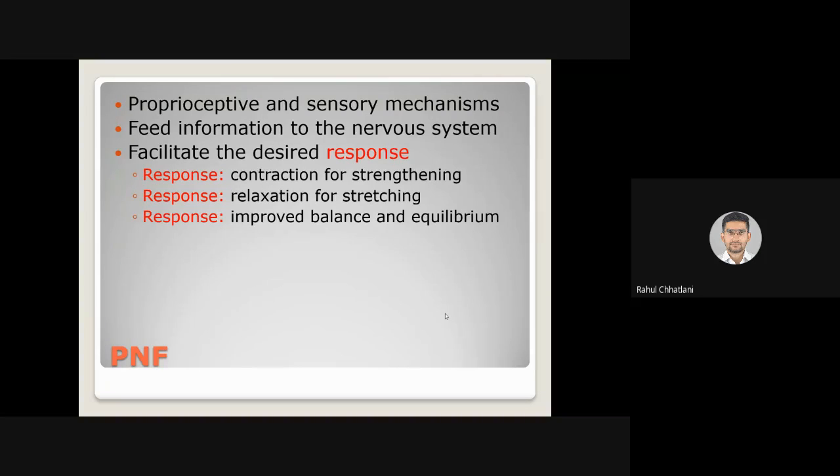Balance and equilibrium are to be improved. Balance is nothing but the ability of an individual to maintain the center of gravity within a given base of support. Right now I am sitting at this position. If I am able to maintain my center of gravity within the base of support formed by the seat, I will not fall. That is termed as balance. If you are lying down, your center of gravity is around the L5-S1 level, and this is maintained in the body position. So again you are in a balanced position.